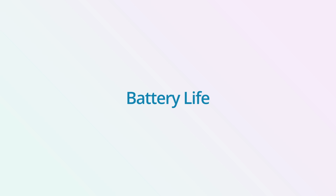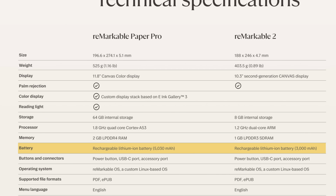For battery life, there's not a ton to comment on here. The spec sheet has the Paper Pro with 5,000 milliamp hours versus 3,000 milliamp hours on the reMarkable 2, but in practice, I'm charging about once a week, which is a little bit worse than the reMarkable 2, but not significantly so. Just don't expect to see a major increase in battery life by moving up to the larger device.